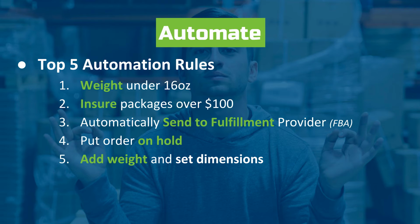Third is to automatically send certain orders to FBA. The criteria you set up is up to you. Maybe you only want to send orders out to FBA that are outside of your current state. Or maybe you want FBA to fulfill a certain product every single time.